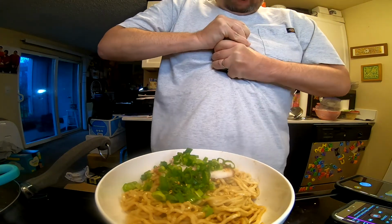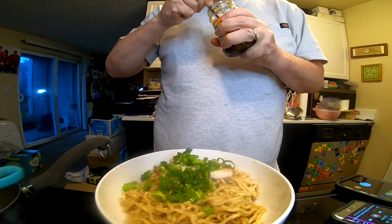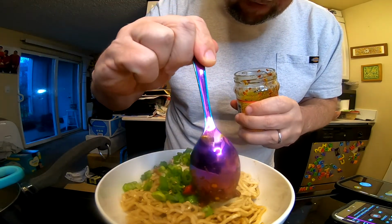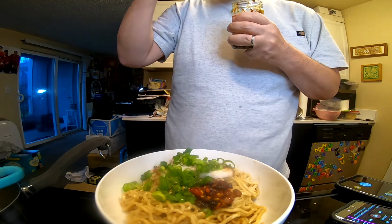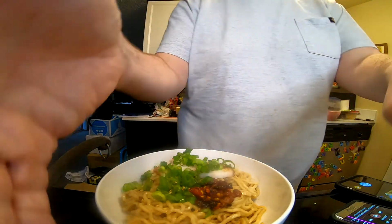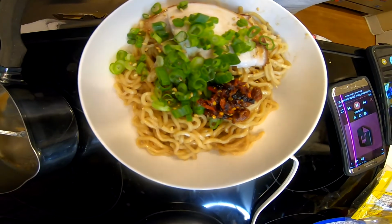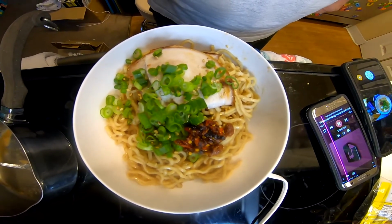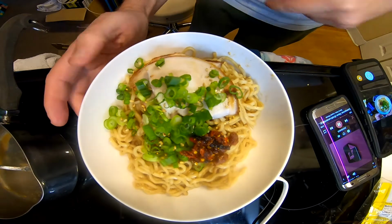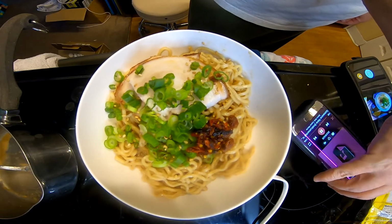And since I gotta use it up, I'm gonna put a little chili crisp on here. Right about there. Oh my god. Oh my god. So, what a savory explosion of flavor. I'm impressed. Let's try to get this better centered. There you go. Let her rip. Rotato, rotate.